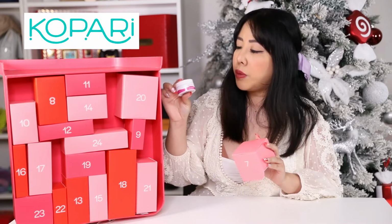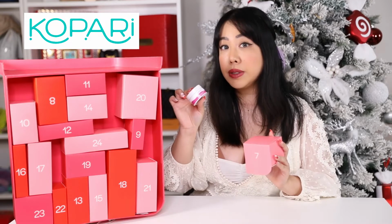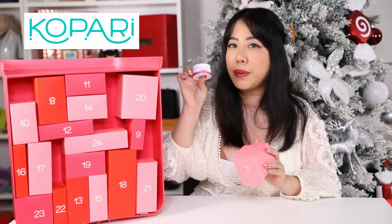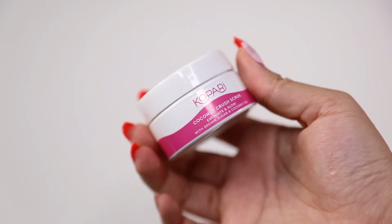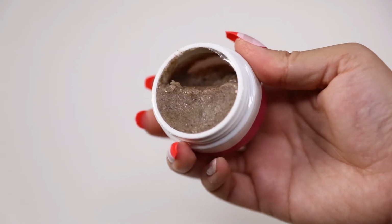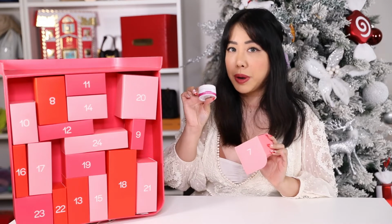Number seven is the Kopari Coconut Crush Scrub. Now this is a mini, 30 mils. I love everything coconut scented and this is a coconut body scrub. The smell is not too overwhelming with coconut, so it is quite light. I kind of expected it as a body item to be bigger so you can really try it out. This is a clean beauty product though and generally has very positive reviews.